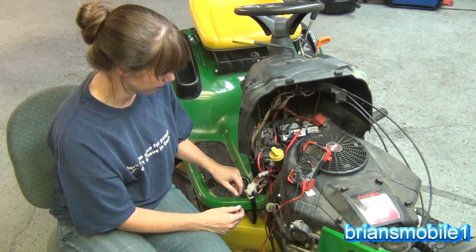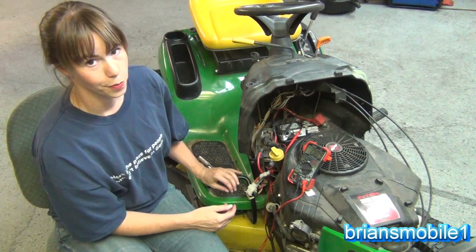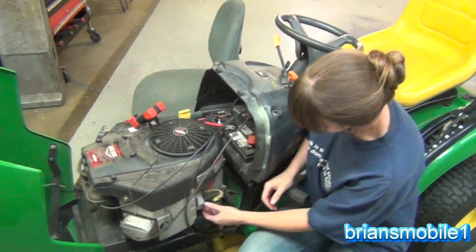So where does that red wire go? It goes in the engine. So does it come out on the other side? Let's take a look. Quite possibly. Oh, here it is. Eureka.